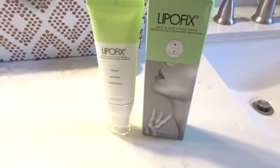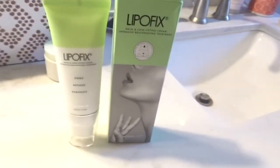Meta Active. So they are a cruelty-free skincare line, and I have been testing out one of their products, and it's called LIPOFIX. So it is a neck and chin lifting cream. This is just an extra item that I have been adding into my anti-aging routine, and I've absolutely been loving it. It is a non-surgical solution to one of the most loathsome signs of aging, developed by plastic surgeons. So like your décolleté area.